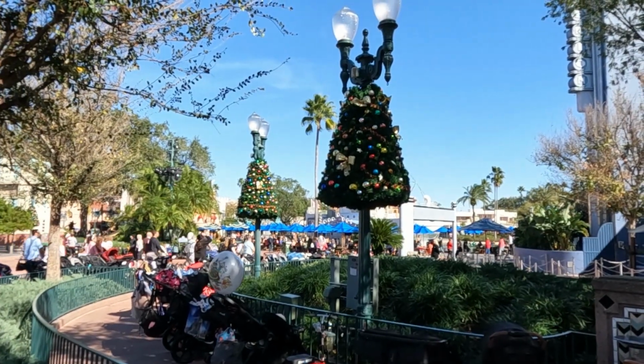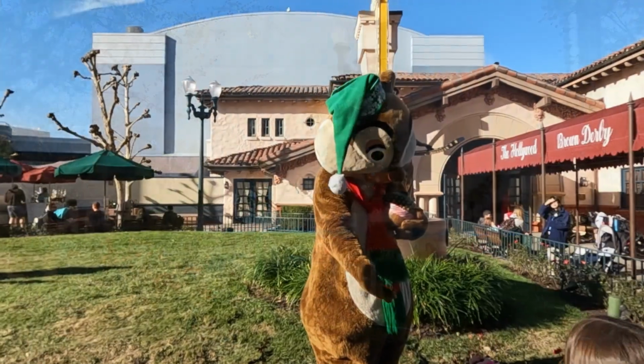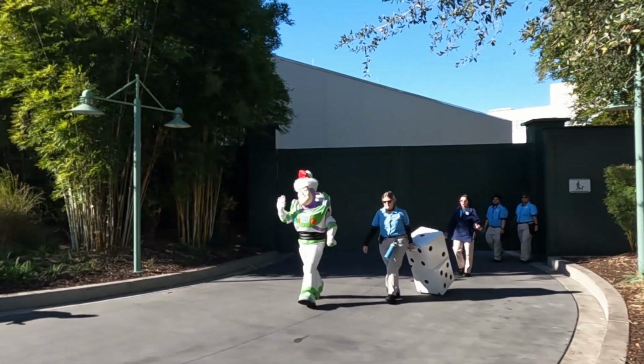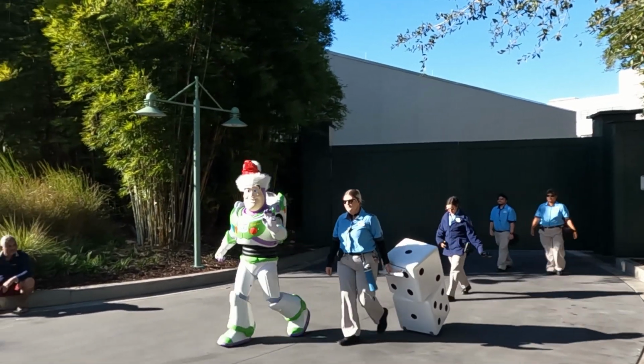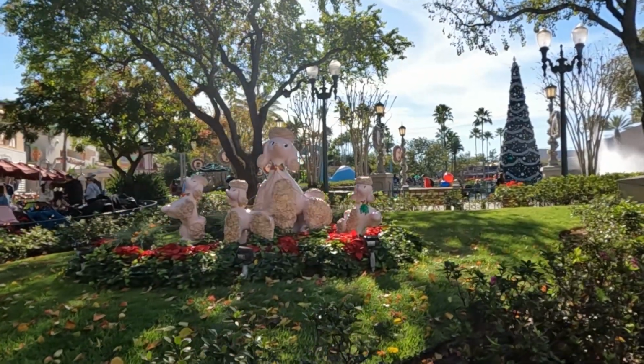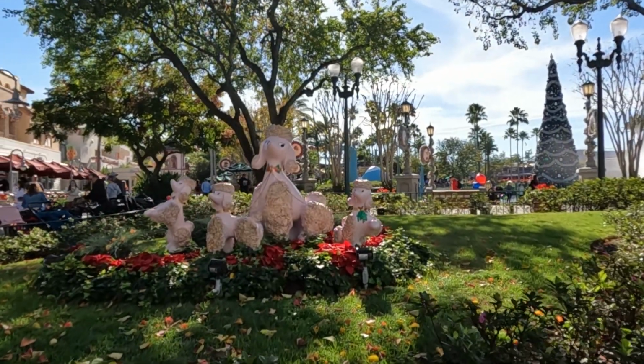But I just love the vibe here at Hollywood Studios at Christmas time. The decorations are everywhere. We saw characters dressed up in their holiday attire, having fun in the park. So yeah, we had a great time. It was even a little wintry today. I'm cold. In the Christmas spirit, we have hats and jackets on just to keep a little warm.